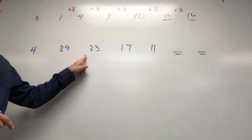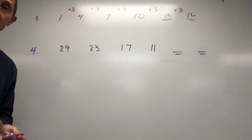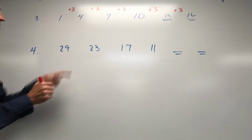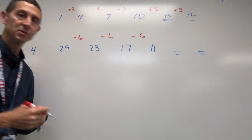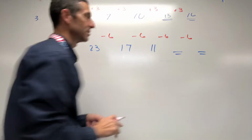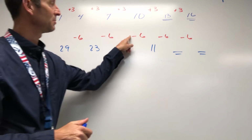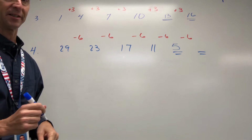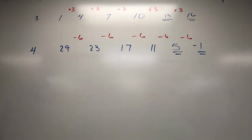Like what's it take from a 29 to get down to a 23? A 23 to get down to a 17. So once you solve that, then you can apply it, get the next two in the sequence. 29 minus 23, that looks like minus 6, minus 6, minus 6. So they're subtracting 6 all the way across. So for us to finish this one off, 17 minus 6, 11. 11 minus 6, that is a 5. 5 minus 6, that is a negative 1. So all the way across, we've got it knocked down.